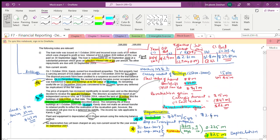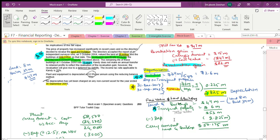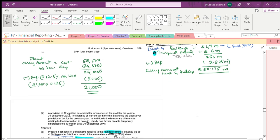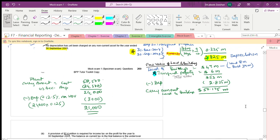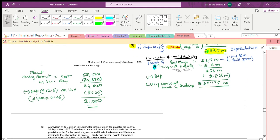Now what is it? We got the value of the land and buildings, is it right? We got the revaluation gain, we got the depreciation, we got the value of the land and buildings after depreciation, and we got the value of plant. Fine. Next. Are you clear about revaluation gain, depreciation, carrying amount of land and buildings, and plant? Yes.